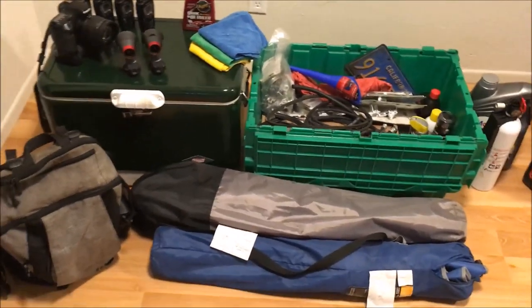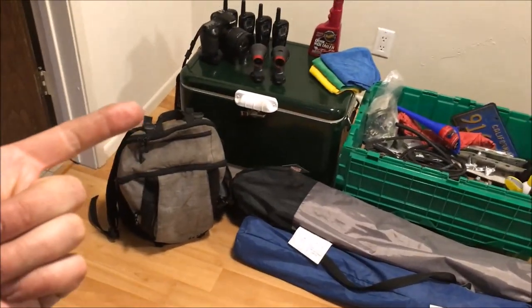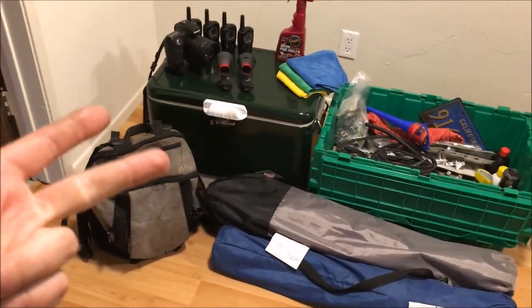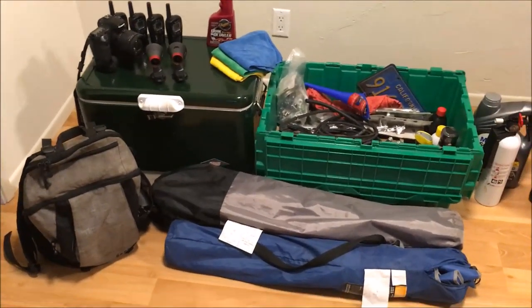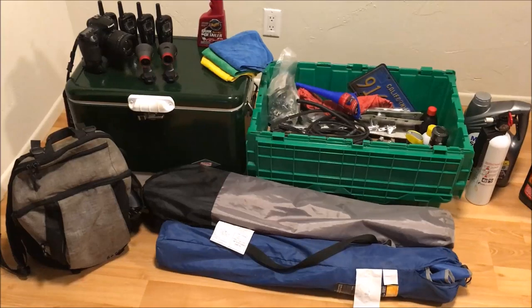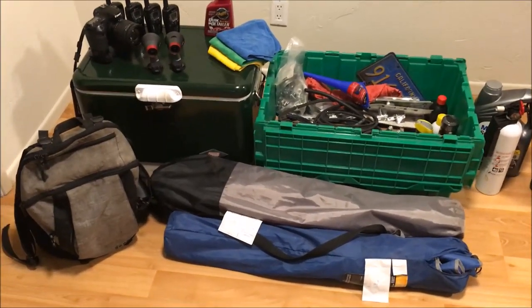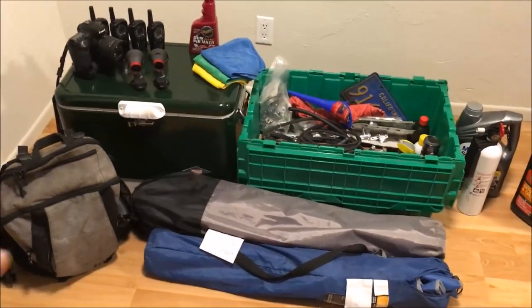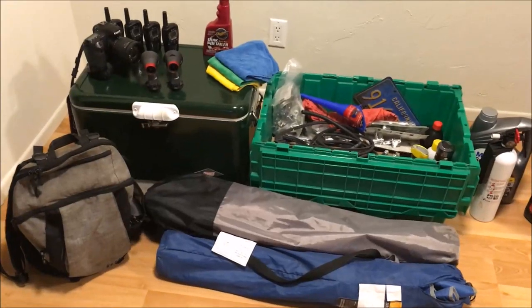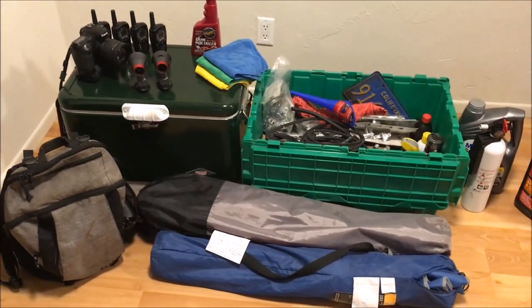I have more in the car. Of course you want to bring a spare tire, a jack, just basic stuff, jumper cables, ratchet straps, all that good stuff. So yeah, a lot of stuff to bring, but it's nice to have it in case you need it. Like my dad always used to say, it's better to have it and not need it than need it and not have it. So that's kind of the logic on prepping for Power Tour. Yeah, there you go.